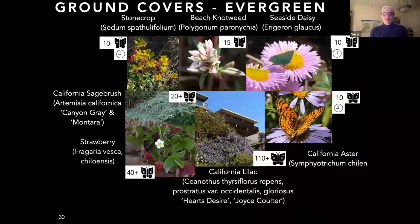So much fun. So we talked about the stone crop. We've got, these are great evergreen plants. There is a version of California, actually two versions of the California sagebrush. It's just wonderful. And the Montara mountain grows really well on the rocky soils. Canyon gray grows well in both sand and in clay. Strawberries are wonderful evergreen ground covers. And the woodland strawberry can take a lot of shade, and it can take some foot traffic.